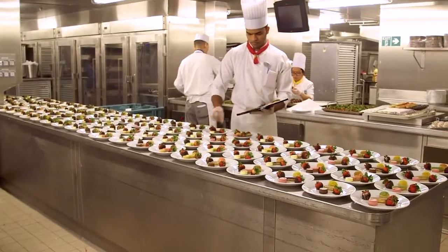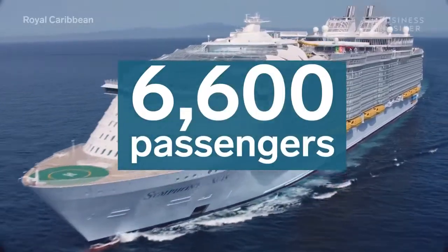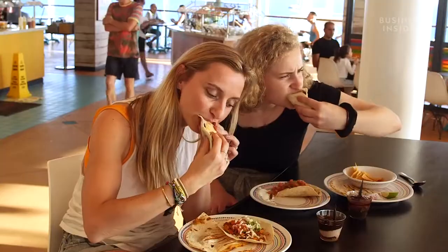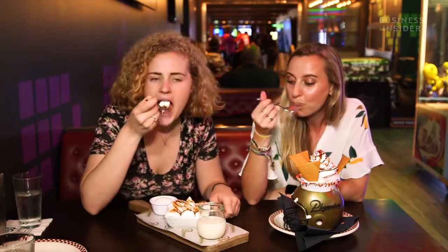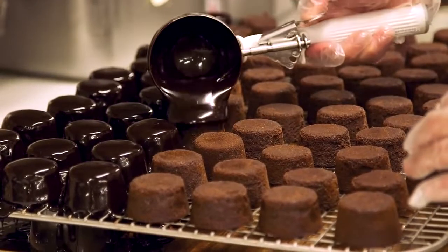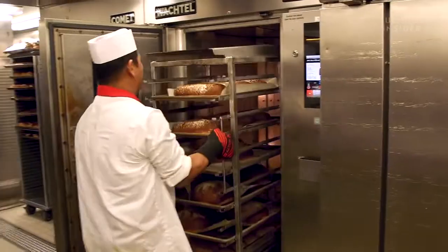Every week, over 6,600 people vacation aboard the world's largest cruise ship. And all those people need to eat 3, 4, 8 times a day. You have to calculate that it's breakfast, lunch, and dinner, plus snacks, plus at night, plus all 24-hour food all around, and that never stops.